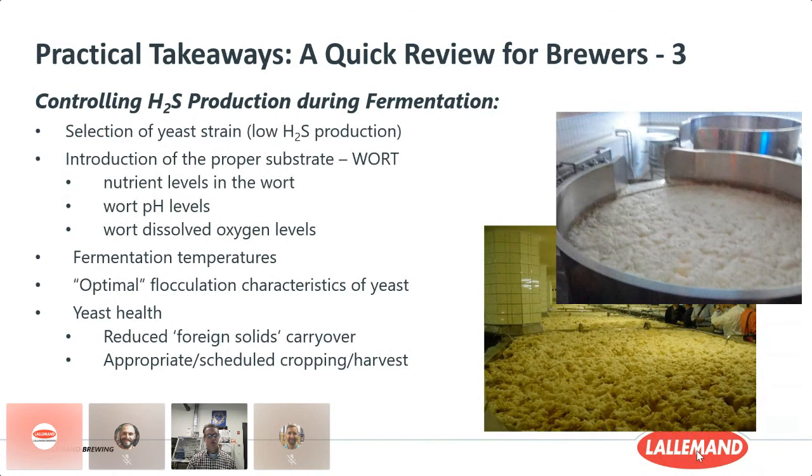And once again, we want those dissolved oxygen levels to be optimal for cell reproduction and taken up so as to produce the number of cells that are adequate but not overproduce biomass of yeast. So the pH levels really help to create that environment that's conducive to cell performance, that reproduction and metabolism. And once again, oxygen is a growth factor in the reproduction phase.